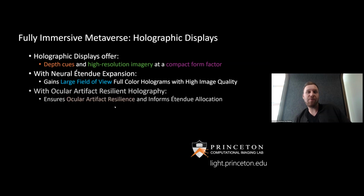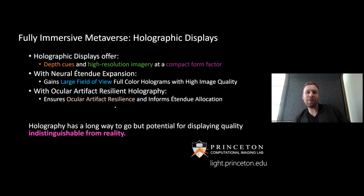So to sum up, for fully immersive AR glasses, I think the time is right, because we need holographic displays that not only overcome the limitations of 10 years of progress in SLM technology, which we can do in software, but also displays that are robust to the observer. We're not quite there yet, but there's super high potential because we're at the time where we have enough compute to make this happen and holographic displays to get us quality that's indistinguishable from reality.